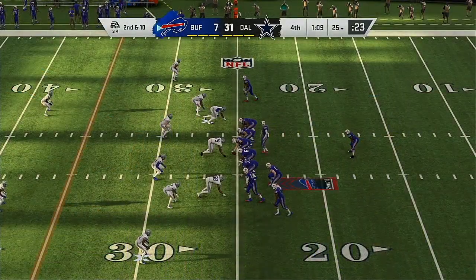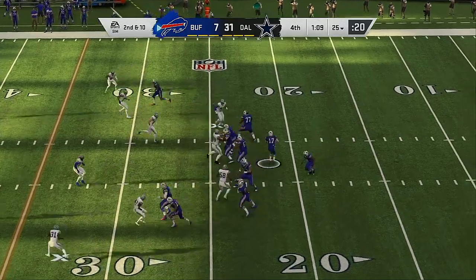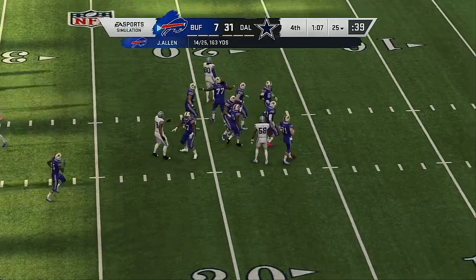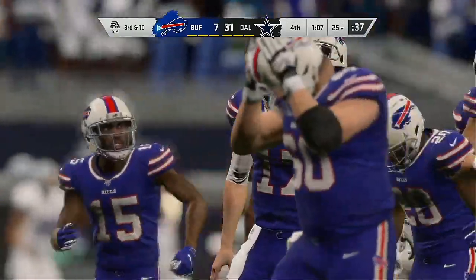An incomplete pass leads to second and 10 from the 25. Throwing again. Allen. And that one got tipped. Kind of threw everything off. It brings up third.